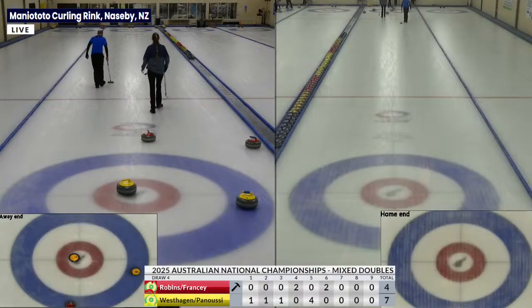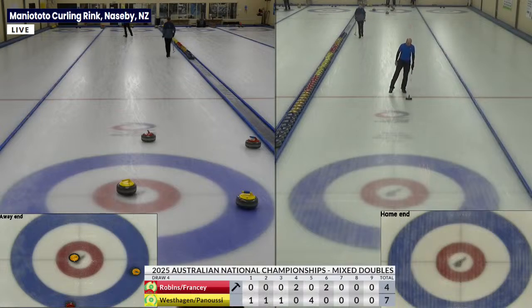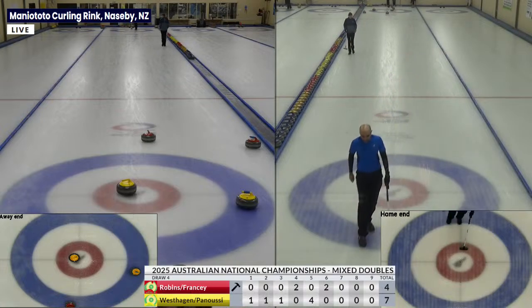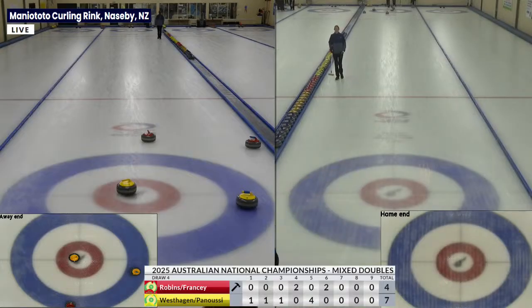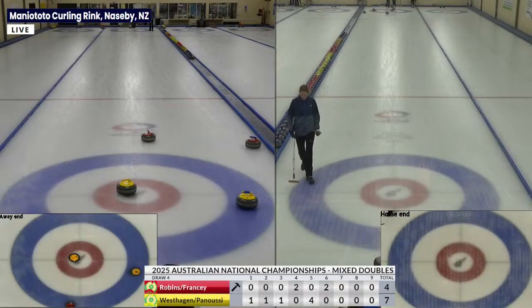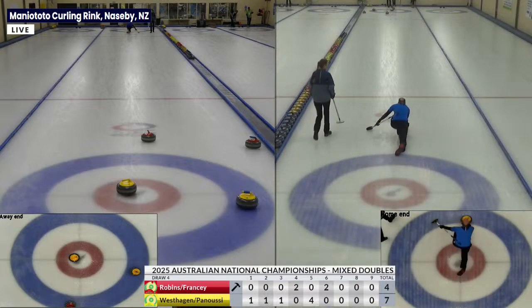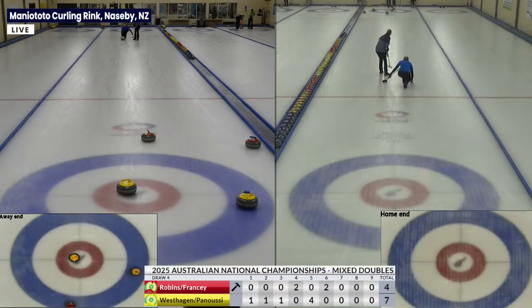And there's still one yellow rock to come from Matt Panoussi. Just looking across to sheet A. It looks to be one extra to team Gallagher Gagnon, to reduce the margin down to 3 points for the last end coming in.